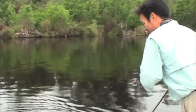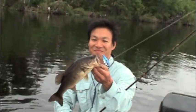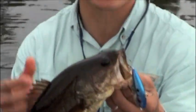Nice bass. He's just feeding right on that bait. Exactly what we're talking about. The St. John's bass right there. All right, so you see that? So that bass is just sitting behind that wood. I wouldn't have caught him a half an hour ago. It's only when this tide is moving that these fish will actually chase this bait.